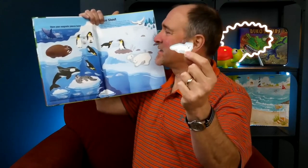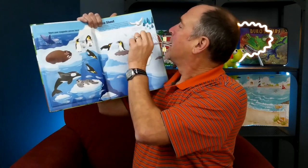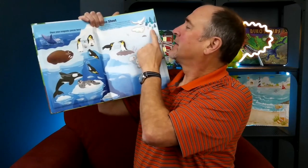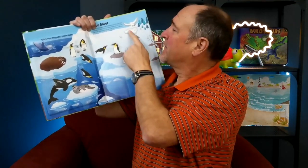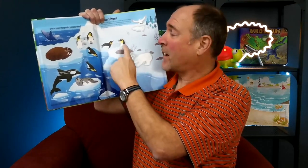Look what else. Ooh, we have an Arctic fox. Look at that. Arctic fox. Let's put Arctic fox next to the trees. You say it. Next to. Very nice. Next to the trees. Penguin is on the rock. Polar bears are in the snow.